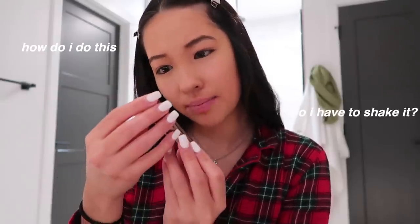I got the darkest shade in the Charlotte Tilbury contour wand. How do I do this? Do I have to shake it?